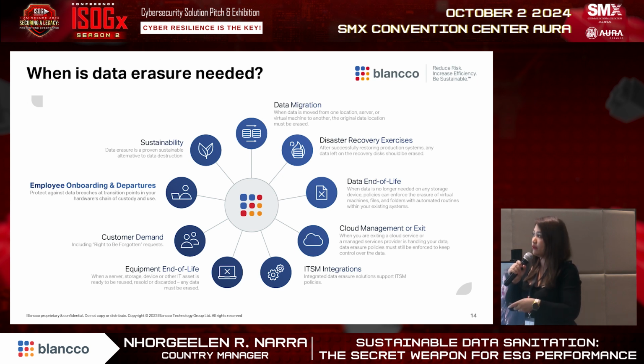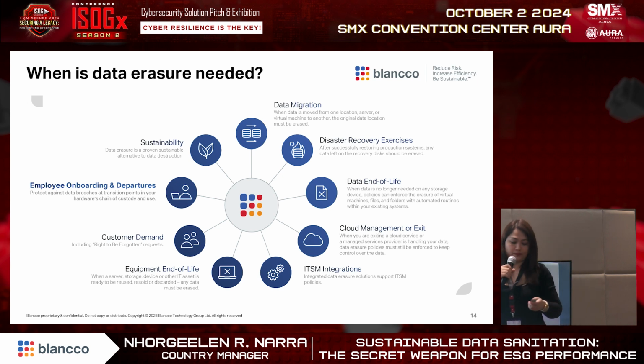As you can see here, from moving data, disaster recovery, of course, yung mga old data natin, then cloud management or leaving yung cloud service. Then we also have a use case for the ITSM integrations or yung mga APIs. Then yung mga old equipment. Then we also have customer requests. Of course, employee changes and sustainability.